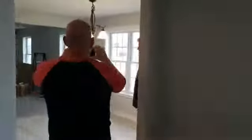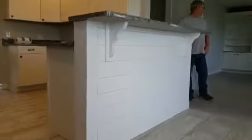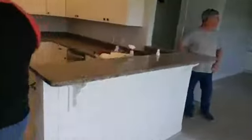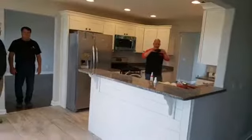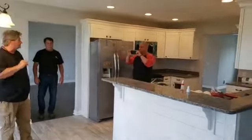Nice tile floor kitchen, little eating nook area. You've got granite tops, and with all the design stuff on TV, we've got a shiplap back on the cabinet. Stainless steel appliances, the fingerprint-resistant appliances.